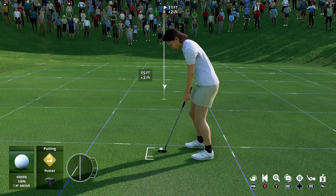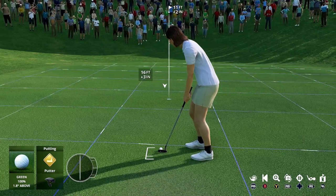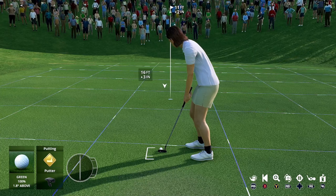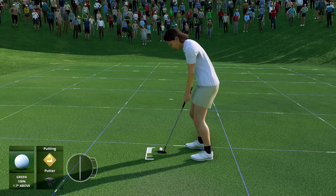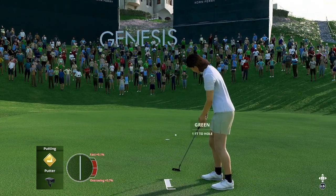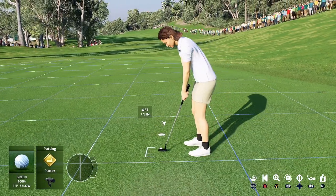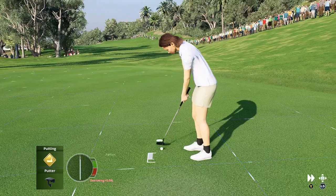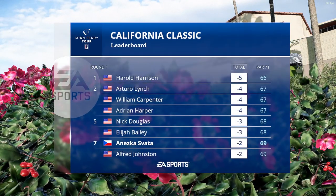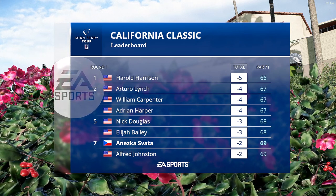Feet away. That's going to scoot a foot or two by. Okay, a shake of the head as that one is finished off. And that will not help the cause.